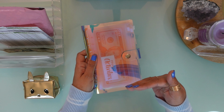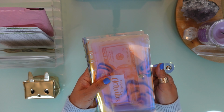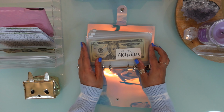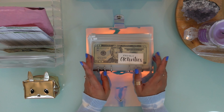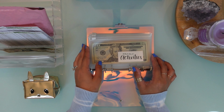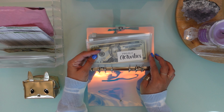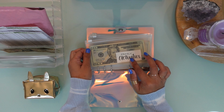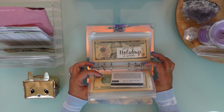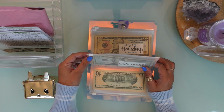I'm just going to share with you what I decided on how to utilize this whole system. So when you open up the binder, you have these folders here. And depending on what you decide that you want to save on is totally up to you. For me, I wanted to do family activities, whether it's movies or going to Fun Factory or anything. Put a little bit of cash in here for those activities. I have date night for my husband and I even add gift cards if I have gift cards as well. So we have a gift card for a restaurant that I put in there.